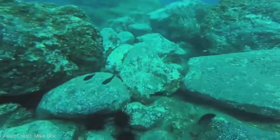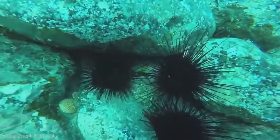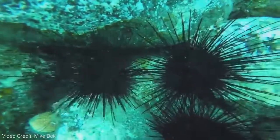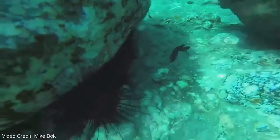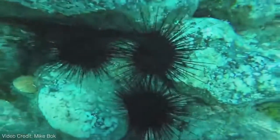So here's a video taken from snorkeling underwater, and you can see that as the snorkeler approaches these sea urchins, they're waving their spines in a visual response to the presence of the snorkeler. Anybody diving, snorkeling here, or even in the tide pools, seeing some of the diadema do this locally? Yeah, it's a very, very recognizable response.